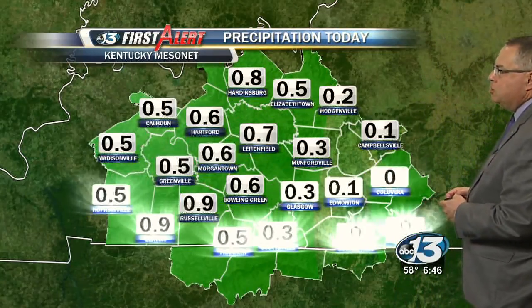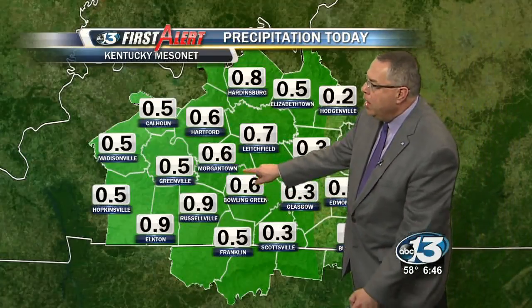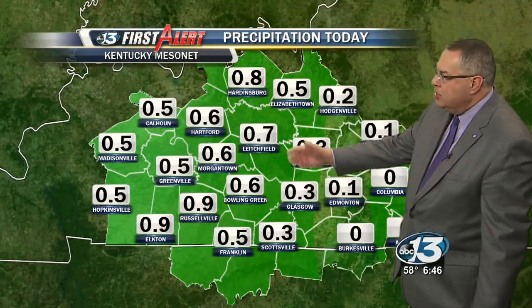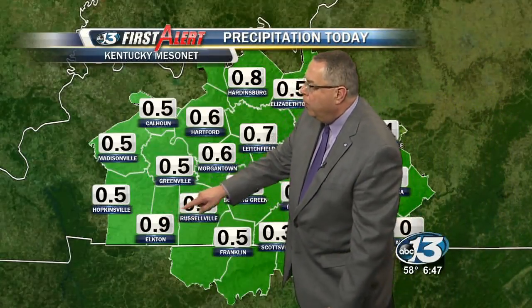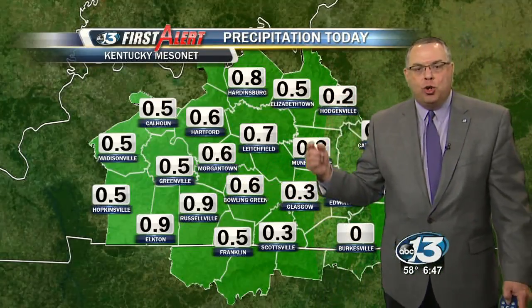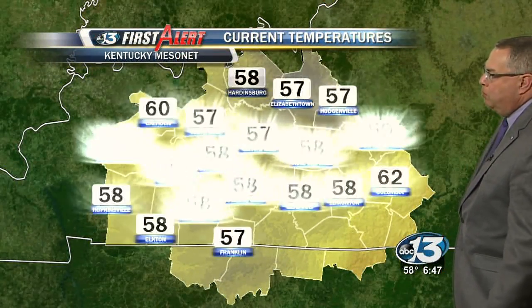Here's a look at precipitation totals, rainfall totals from the Kentucky Mesonet Network. Now over a half inch of rain in Bowling Green, 6/10 to be exact. 7/10, almost 3/4 of an inch of rain in Litchfield. Nearing an inch now, Elkton and Russellville, and everybody likely to pick up an inch or more of rain as we go through the next several hours until that system pulls out of here early tomorrow morning.